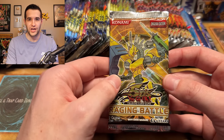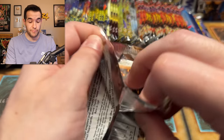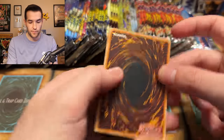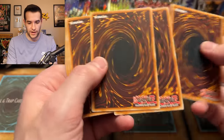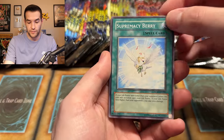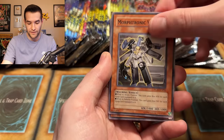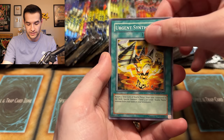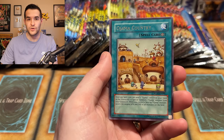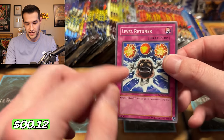Our last Raging Battle pack. So far, we've gotten a Forbidden Chalice and an Ultimate Rare Kickback. So, yeah, it's going to be tough to top those, but you know what could top it? Ghost Rare Power Tool Dragon. Let's do it. Let's make it happen. 1, 2, 3. I am down. No, wait. Wasn't it last time we did the crazy pack trick on this one? I think we did. Supremacy Berry, Alien Dog, Psychic Path, Morphtronic Vidion, Quakimiro Guardian, Shura the Blue Flame. Good card. Urgent Synthesis. Ojama Country used to be a $10 rare, not anymore. And Level Returner.